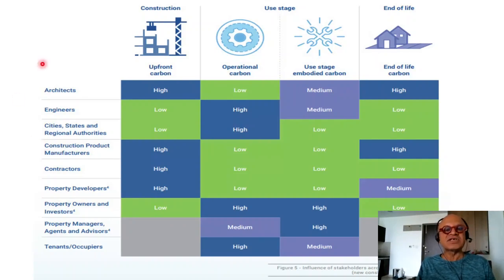So just focusing on carbon, this article looks at upfront carbon during construction. At the use stage, there is operational carbon like energy. Transportation is not included in the building itself, but there are other uses like pumping water, running air conditioning, etc. Use stage embodied carbon goes into what you lock up in the construction, the building itself. Let's say you bring in furniture, you bring in other things, computers, etc. That goes in somewhere between operational and use stage embodied carbon.